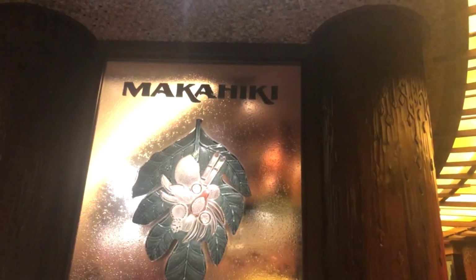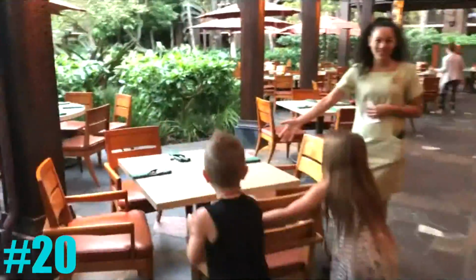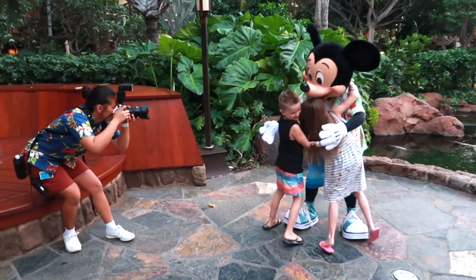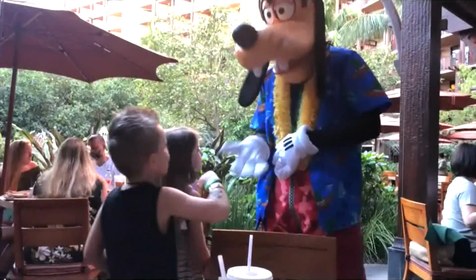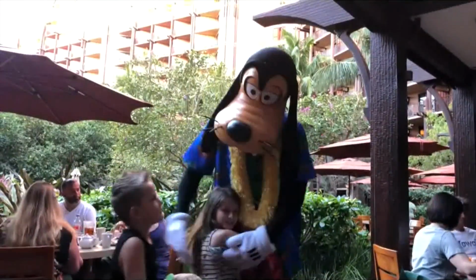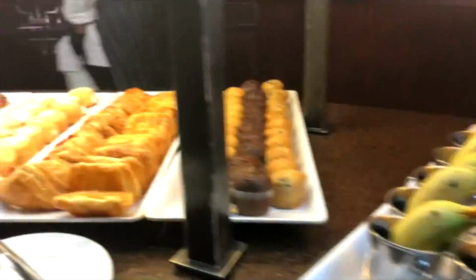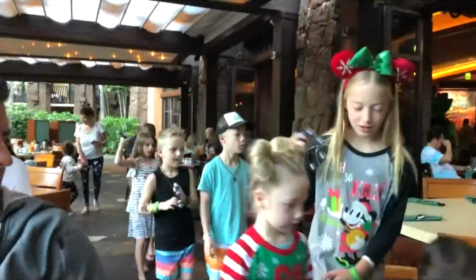Aulani does have a character breakfast. However, it was $41 for adults and $21 for kids. We were kind of disappointed actually because there were only 3 characters the entire time we were there. We took a picture with Mickey before our meal started and only had Goofy and Pluto come to our table. We actually even asked if there were more characters and we were told that there were a few more characters like Stitch if you were willing to pay for their dinner character meal called Menehune Mischief, and that cost $54 for adults and $27 for kids.